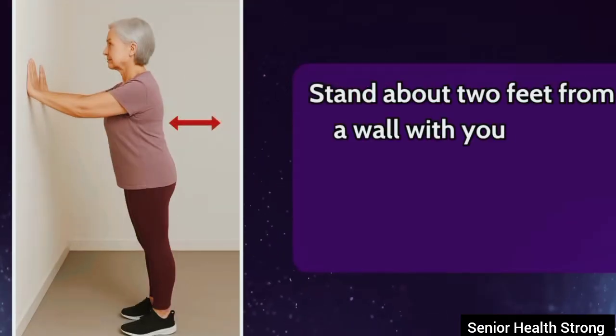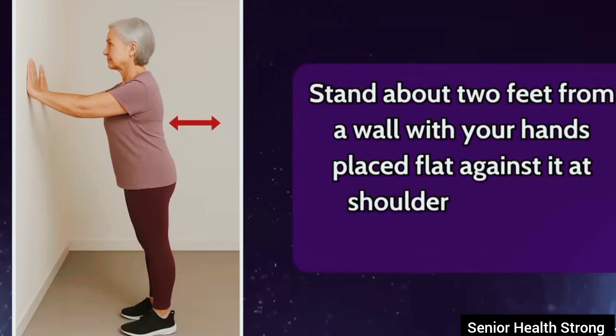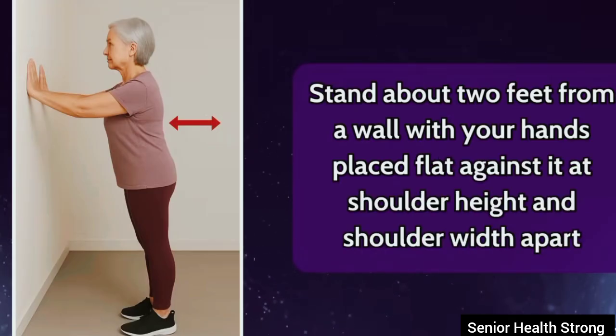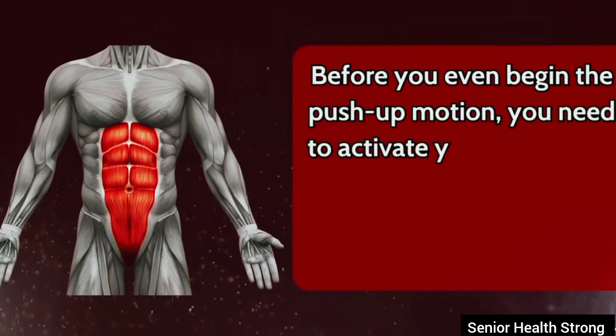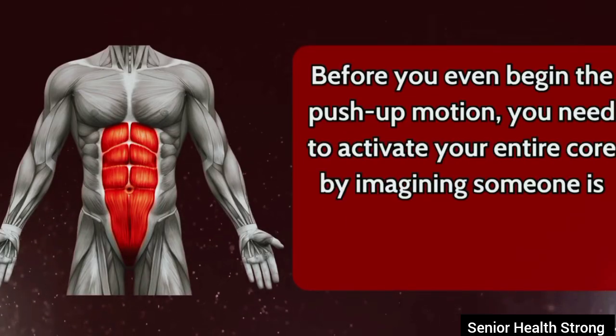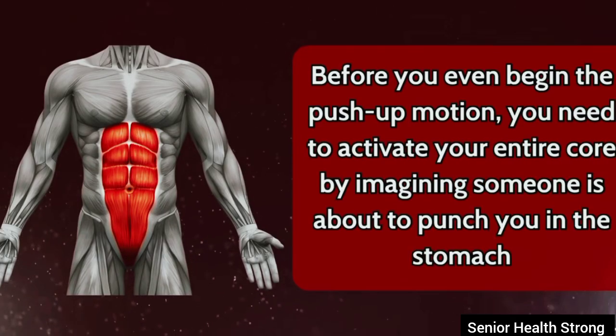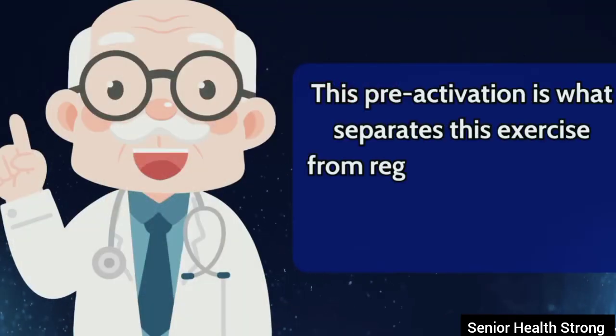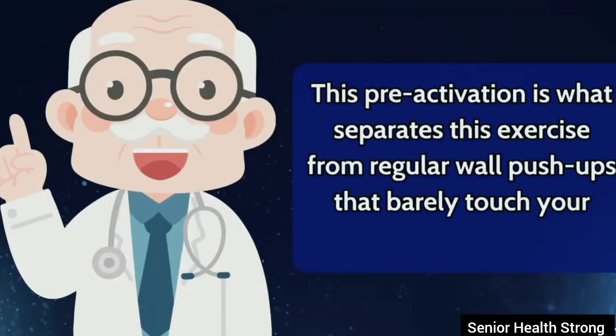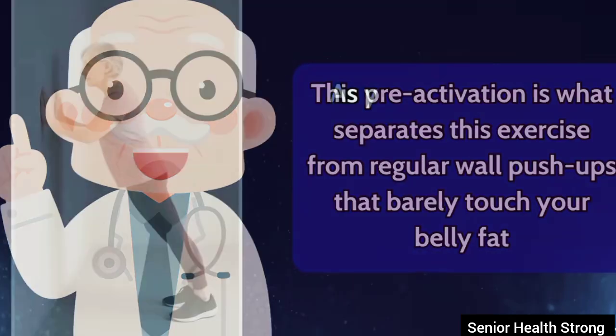Stand about 2 feet from a wall with your hands placed flat against it at shoulder height and shoulder width apart. Before you even begin the push-up motion, you need to activate your entire core by imagining someone is about to punch you in the stomach. This pre-activation is what separates this exercise from regular wall push-ups that barely touch your belly fat.